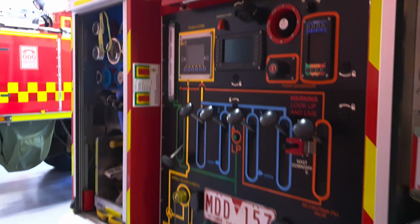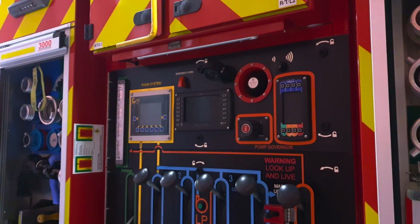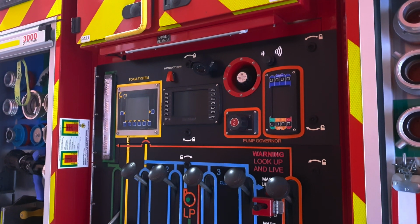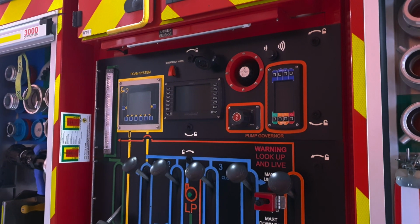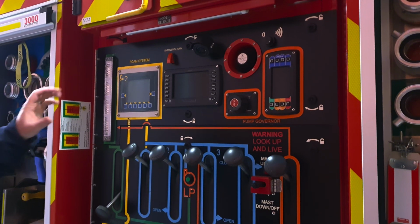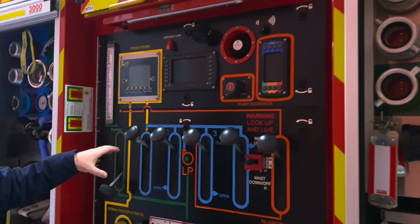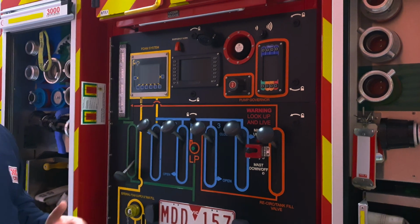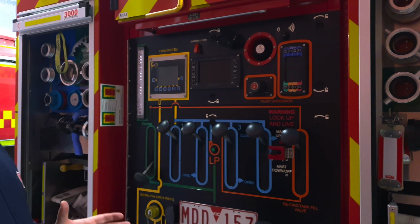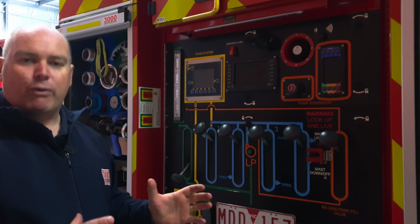To the rear, this is our very complicated but quite practical pump panel. So the pump on this particular truck, as opposed to the tanker we showed you earlier, will pump up to 4,000 litres a minute. As opposed to the tank, which is 950, 4,000 litres a minute gives us a much better capability to be able to put water on the fire.